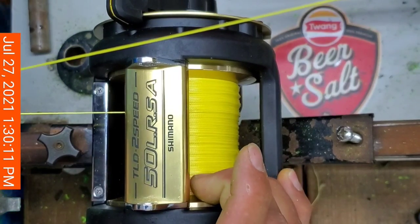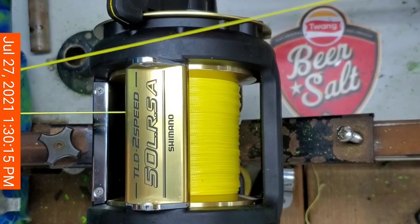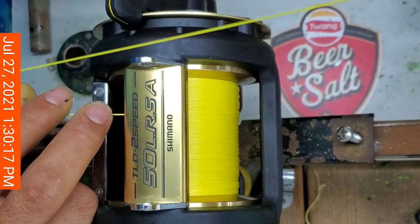That's 500 yards of the 100-pound Cortland on here. Yes, sir. I'm gonna keep it going.